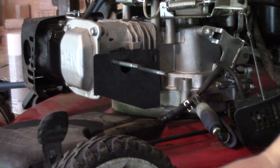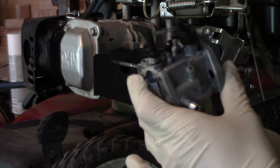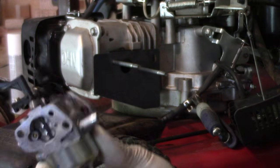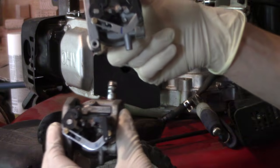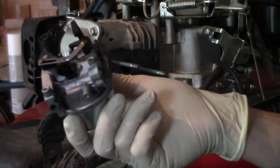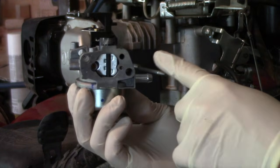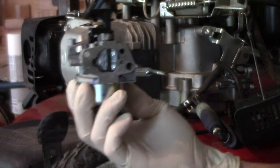Next, I'm just going to take a look at the carburetor, which I should have done earlier, and just ensure that it looked the same as the other one. I'll actually compare it real quick. Which they do, in fact, look exactly the same. Sorry, my camera skills aren't the best today. And very important, you want to make sure that you put this on in the same orientation that you took it off. An easy way to tell is the fuel line comes in from this side, so that's going to go towards the fuel tank.